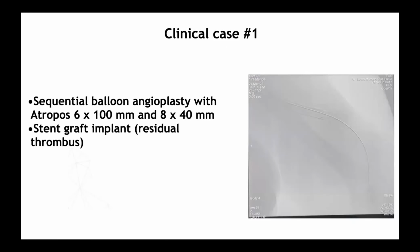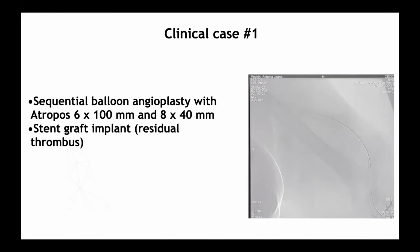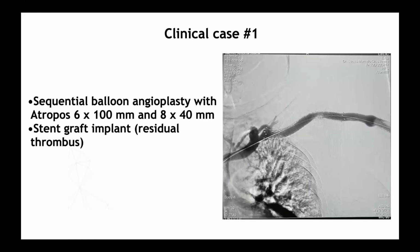And what we did, radial access and percutaneous thrombectomy of this fistula. And then we did a sequential balloon angioplasty with Atropos 6 by 100 millimeters and 8 by 40 millimeters. Because there was residual thrombus in the stent graft of the stenosis, we implanted a stent graft through femoral vein access, and we ballooned the cephalic arch restenosis. And the patient had a hemodialysis session on the same day.